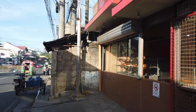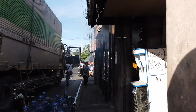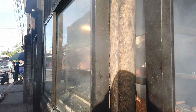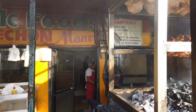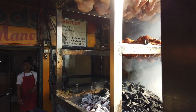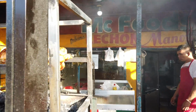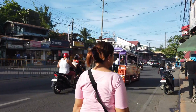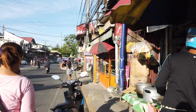So you can see the roast chickens are now on, ready to sell for dinner. The chicken neck. How much is the roast chicken? 2.10, so 2.10 for the chicken here. And the chicken neck roasted is 3 for 20 pesos. It's cheap, because it's city price.